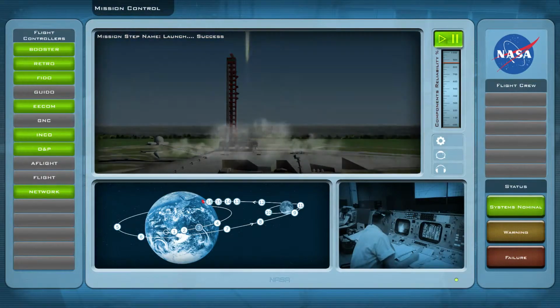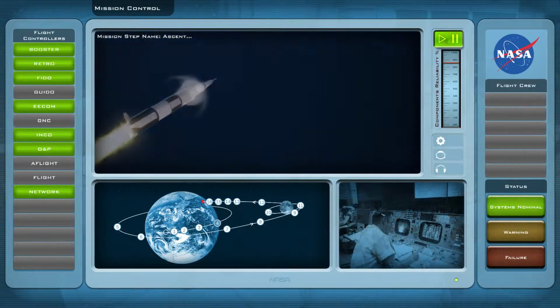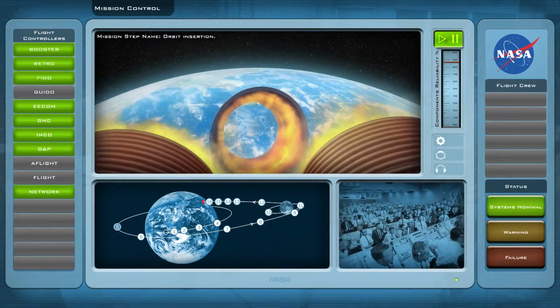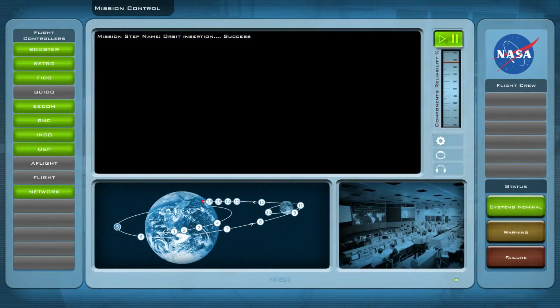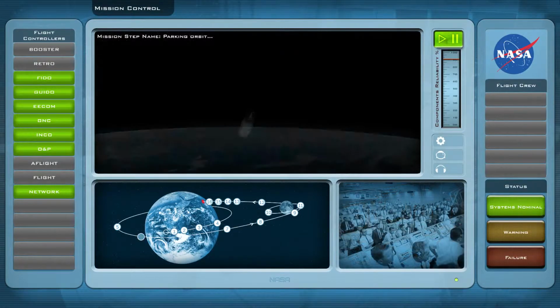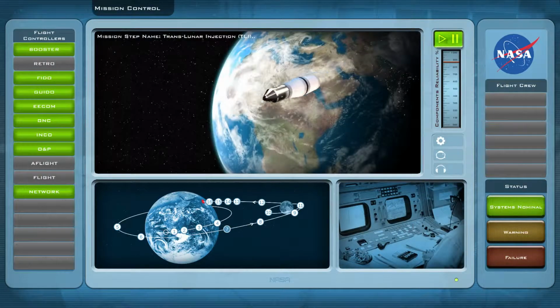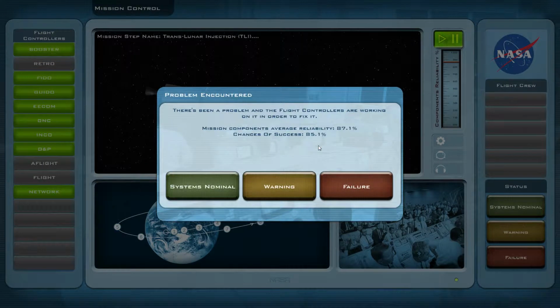5, 4, 3, 2, 1. Fire. Saturn V, just an absolutely magnificent rocket. Huge machine. Massive vehicle. And it looks like it's worked. Come on. Yes. That's good training for you.